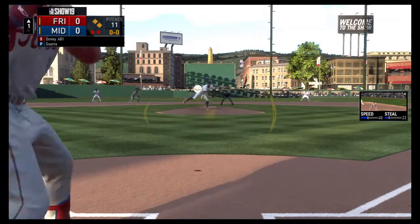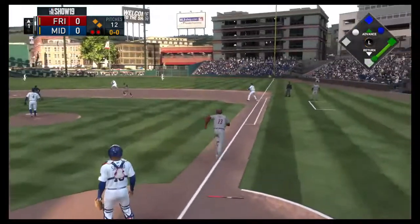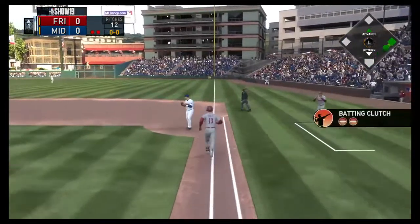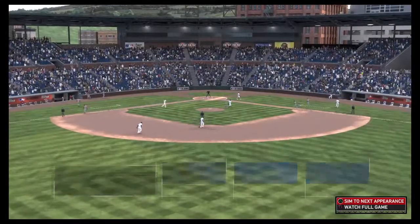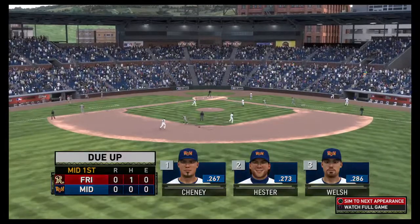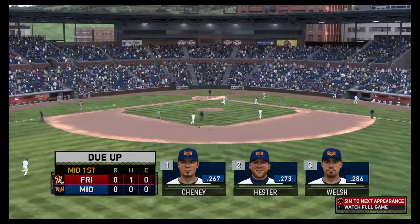First pitch of the at-bat. Hard hit ball to second. He's got it. And the 2-out threat will not come to pass as the inning is over. No runs, a hit, 2 left. All right. So it's on to the bottom of inning number 1. No score.